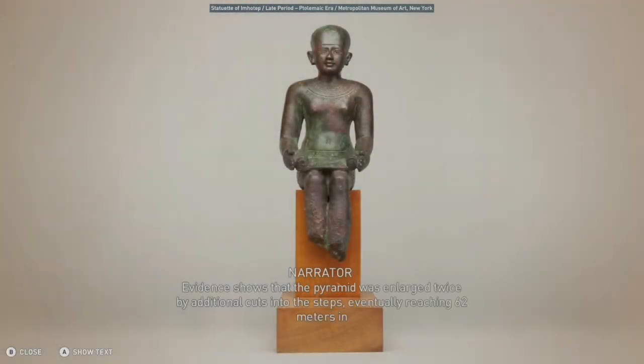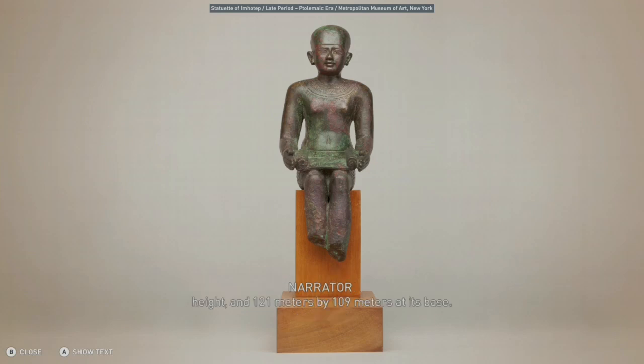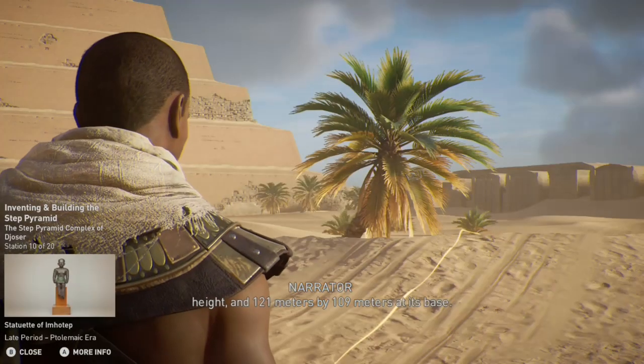Evidence shows that the pyramid was enlarged twice by additional cuts into the steps, eventually reaching 62 meters in height and 121 meters by 109 meters at its base.